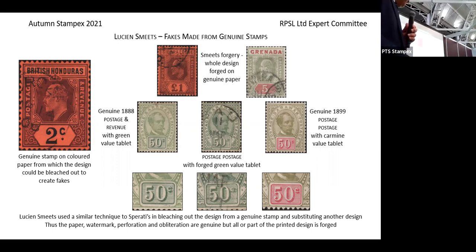This almost certainly is Smeets, which is the later postage in the earlier colour green.